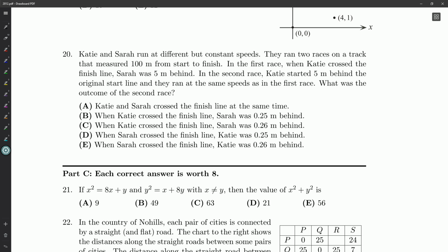In this video, we're looking at question 20, our last question in part B of our 2012 Fermat paper. Katie and Sarah run at different but constant speeds. They ran 2 races on a track that measured 100 meters from start to finish. On the first race, when Katie crossed the finish line, Sarah was 5 meters behind. In the second race, Katie started 5 meters behind the original line, and they ran at the same speeds as the first race. What was the outcome of the second race?